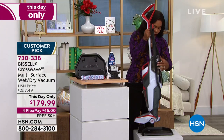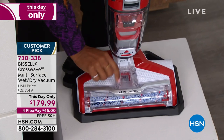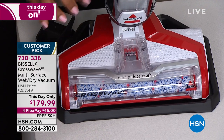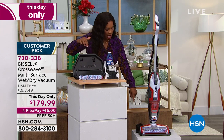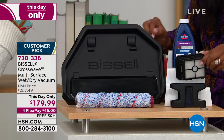So this is a moving part, this is a moving part, and guess what? That's it. When you want to clean the brush roll, you lift this out and you clean that brush roll. You're getting an extra brush roll, so you're never without a clean one ready to go. You're going to get the storage center, which is where this one is sitting. This is the extra filter. So I didn't get an extra filter.